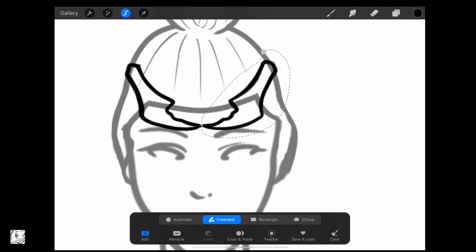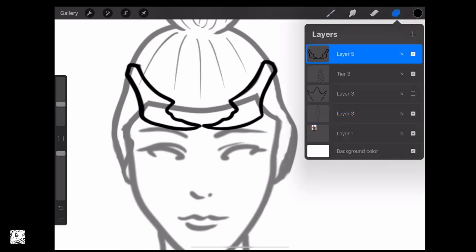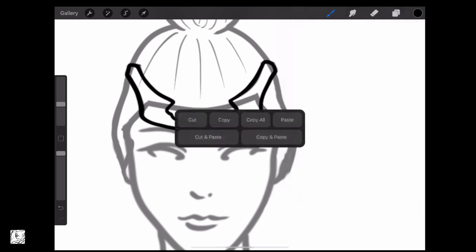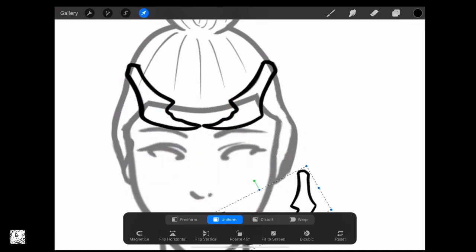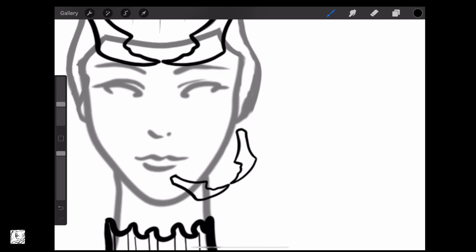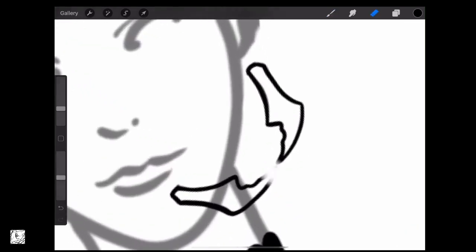Why did I do that? Silly me. What layer am I on? Anyway. Yeah, I need to be in this layer, pal. Okay, so I'm gonna copy paste. Do that. And then I can erase that little bit.